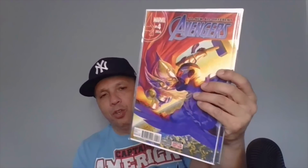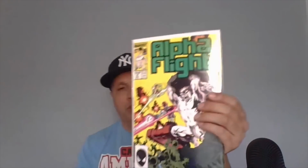And then Sam Wilson and Lady Thor hooking up. 2 copies of that. Just good artwork. And then the last one in that $2 bin was Alpha Flight 51, Jim Lee's first work with Marvel, I believe it is. Correct me if I'm wrong, but I believe that's what it is. So like I said, those were the $2 bins.